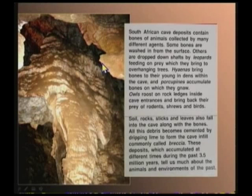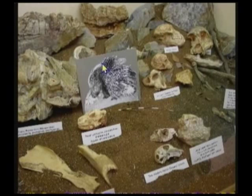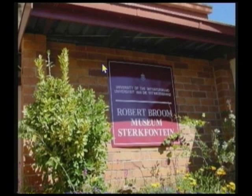Here we have their own scenario. South African cave deposits contain bones of animals collected by many different agents. Some bones are washed in from the surface. Others are dropped down shafts by leopards, hyenas, etc. So these were washed in. Some would like us to believe these represent levels where we have the evolution of life depicted. No, this is not the case at all. We also find all these different animal skulls in those assemblages, so not only hominids, and they're all modern.